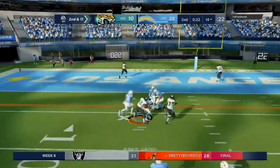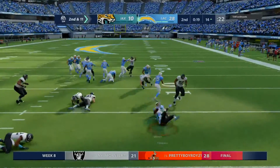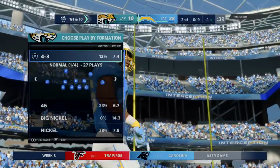From the gun, Minshew to throw. Into double coverage, and it's intercepted. Picked off down near the 5. And these guys have got it back at the closing stages of the first half.